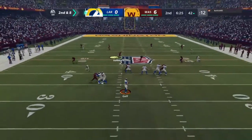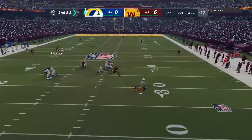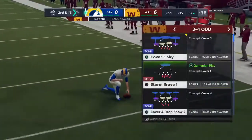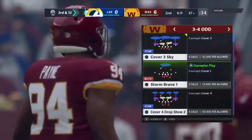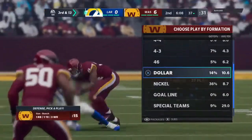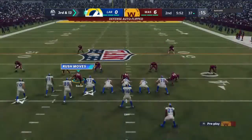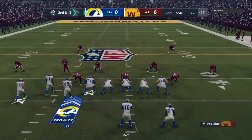Now a play fake, and it's gone. Flush to his right. And eventually taken down here. Great coverage downfield. Deron Payne, the defensive tackle, getting in there for a loss of 5. Third down. 3rd and 13. So Goff, he'll try to refocus after the sack. The Rams now set up with a tough one, a 3rd and long.